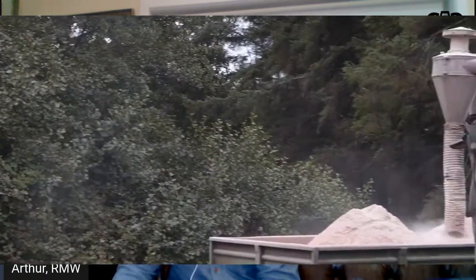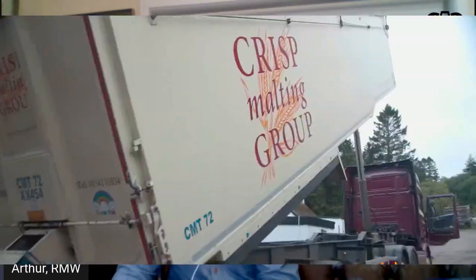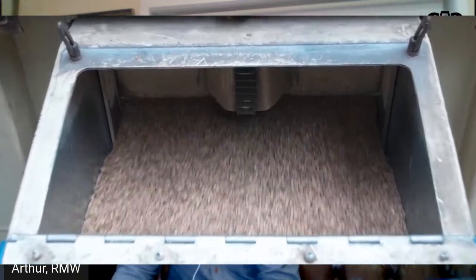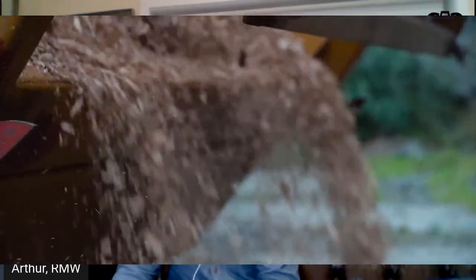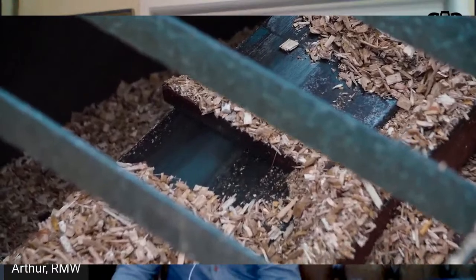So just to recap, here are some production shots. This is barley coming in, as I say, a lot of it from their own farm in Fife. I didn't mention the wood chip boiler that I think you see here. There's a big focus on sustainability there, with the wood chips coming in. Ardnamurchan has a lot of timber all around. A lot of that is used to fire the boilers for the energy for the distillery.